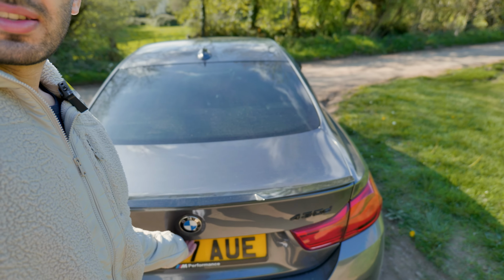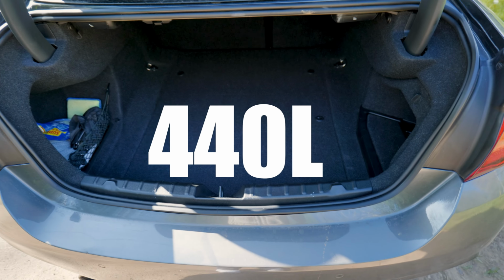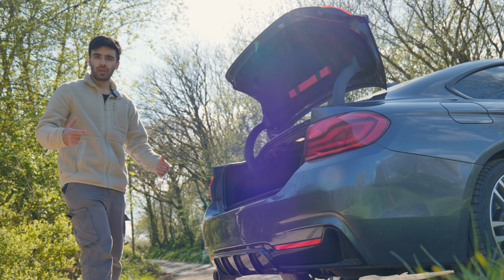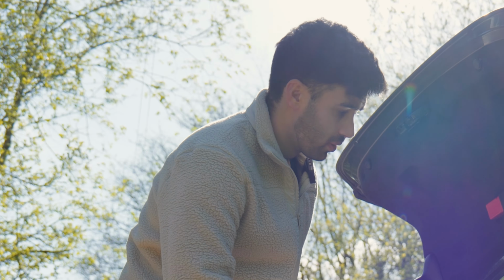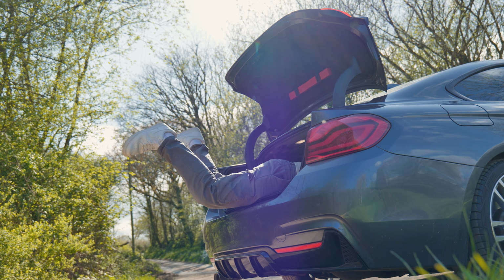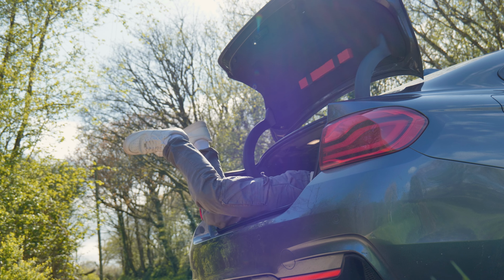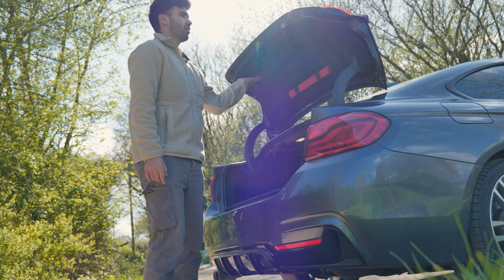So the third cool feature about the 4 Series is the boot space. It's actually got a fairly decent sized boot. I think it's 440 litres, which is a decent size. So to show you how practical this boot is, I'm going to demonstrate by trying to fit myself inside the boot. All right, I could almost fit inside the boot, that's good enough.